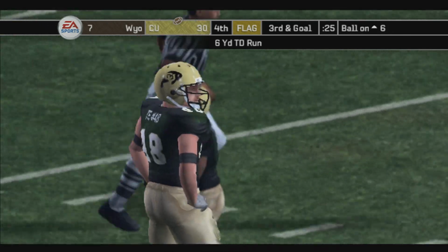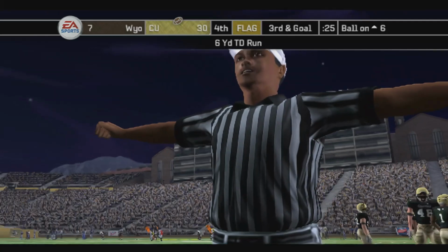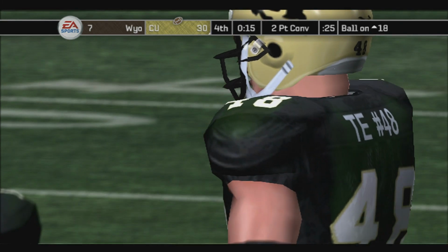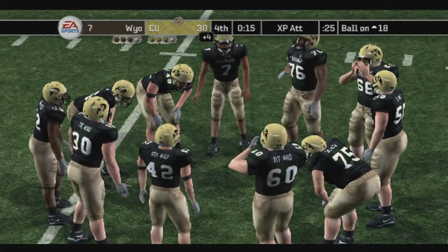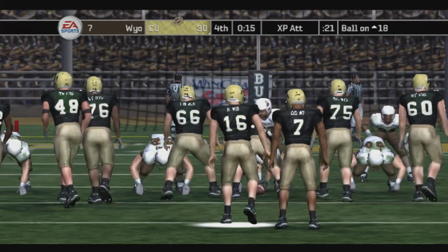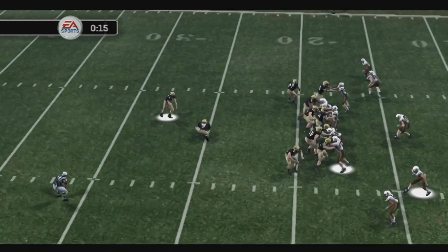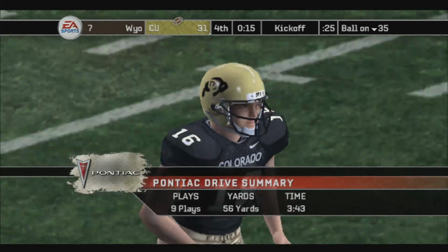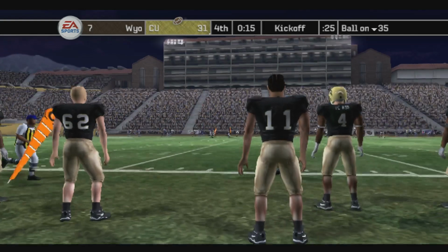There's a flag down, and here's the call. Personal foul. Unsportsmanlike conduct on the offense. 15-yard penalty will be enforced on the try. They'll line up for the extra point. He makes the PAT. So we're down to just a few seconds remaining here in the ball game. And our score, Colorado 31, Wyoming 7.